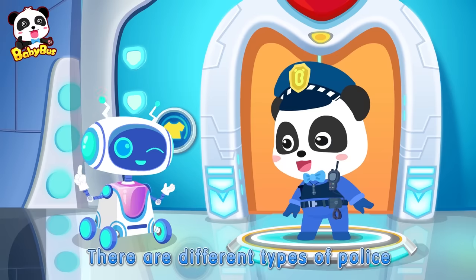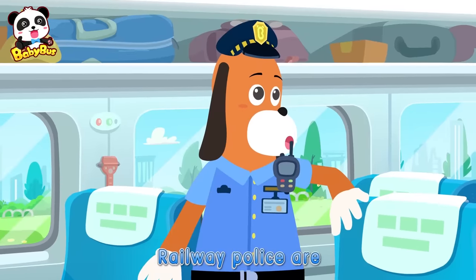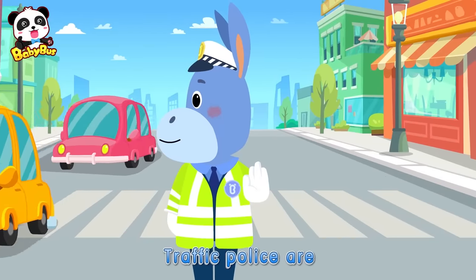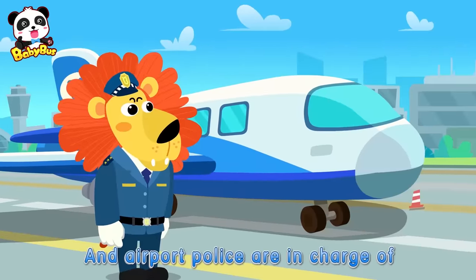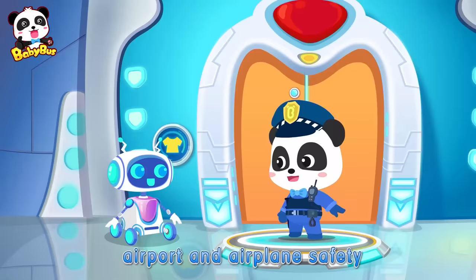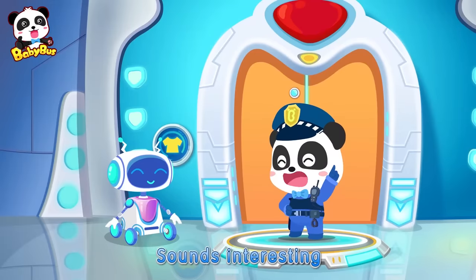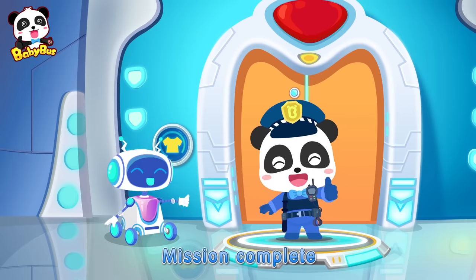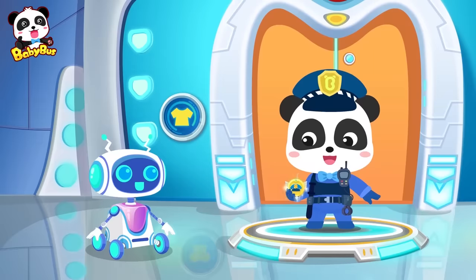There are different types of police who do different things. Railway police are in charge of train safety. Traffic police are in charge of street safety. And airport police are in charge of airport and airplane safety. Whoa! I didn't know all of that! Sounds interesting! One day, police officer, mission complete! You've got a police officer badge! Yay!